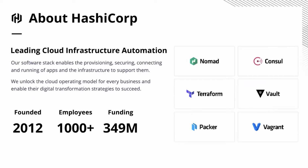But let's start off with Terraform. Terraform is infrastructure as code for provisioning, compliance, and management of any cloud infrastructure or service. Vault, secrets management, the man of the hour, if you will, the product we'll be speaking about today. Consul, a multi-cloud service networking platform to connect and secure services across any runtime platform and public or private cloud. And then Nomad, which is a simple, flexible, and production-grade workload orchestrator. You may think of Kubernetes, and we think of Nomad.